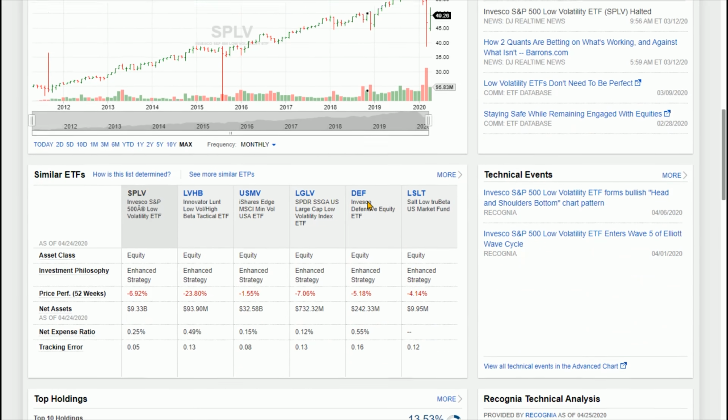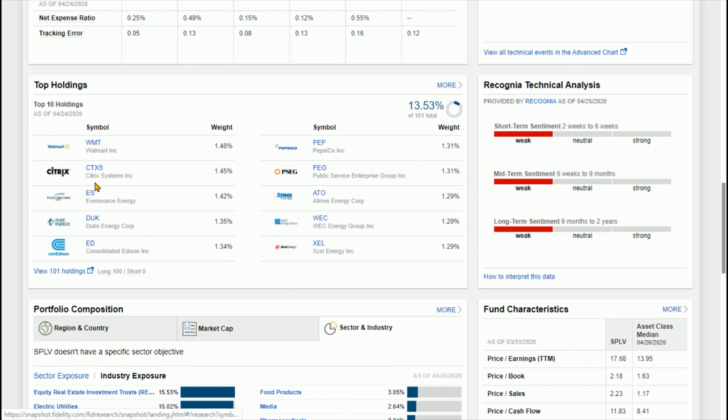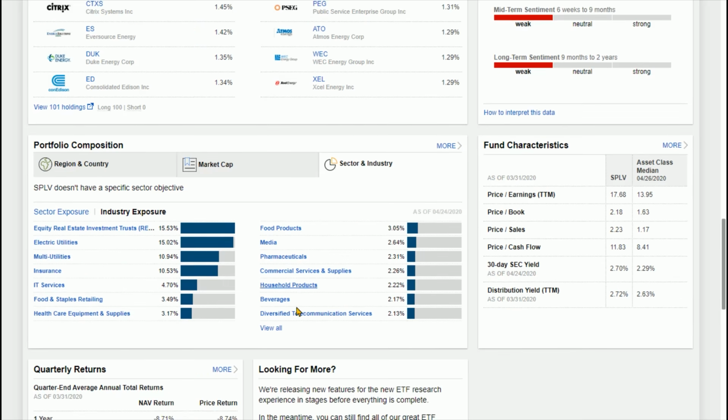Looks pretty good. There's some competitors. Top 10 holdings: Walmart, Citrix, Eversource Energy, Duke. So utility heavy, fairly heavy utilities here. Consolidated Edison, Pepsi, Public Service Enterprise, Atmos Energy, WEC Energy, XL Energy, a lot of utilities, and then some good consumer staples at the top here. And it only has 101 holdings, so less diversified for sure than DGRW.